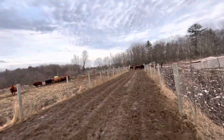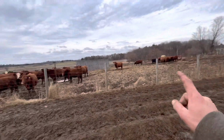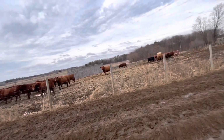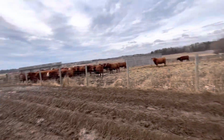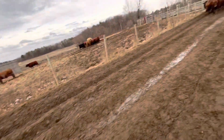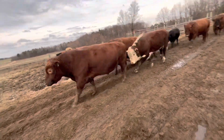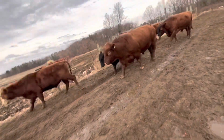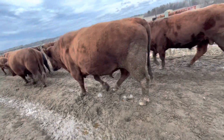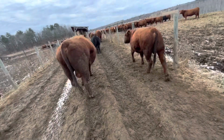They get to go eat, even though they've been eating all day. And we had to feed these yet, give them some more hay because they're getting dried off. So we're just gonna feed them dry hay. And the steers still need their hay, but they're getting TMR now. Here come the bulls. These guys doing good.